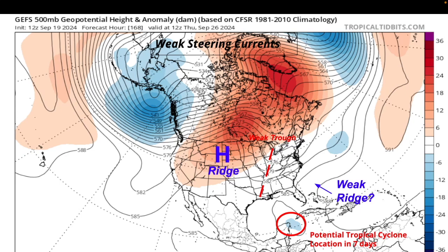So at the moment, we're looking like the system will meander in the Caribbean or South Gulf of Mexico for the foreseeable future. But if it does turn north, how fast is it going to turn, or if it will remain around this area over the foreseeable future, it's going to be very unknown here.